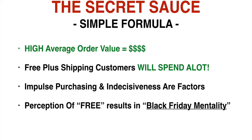When people see an offer that's really, really good, they start to freak out a little bit. They start to do things they typically would not do. Hence those crazy videos on YouTube about Walmart with the Black Friday stuff. And that goes back to that impulse purchasing and indecisiveness. They'll buy things that they don't need just because they are a good deal. Have you ever seen anybody like that? They'll get stuff that they don't need just because it's a really good deal and they like saving money. Not because they want it, because they like saving money.